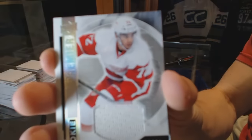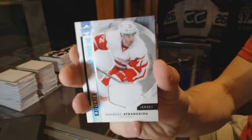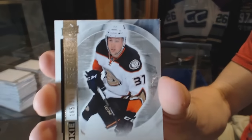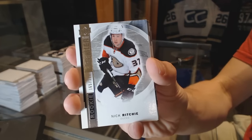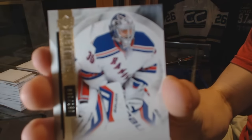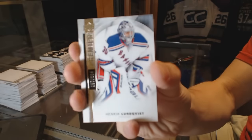Rookie jersey, Andreas Athanasiou. Base rookie, number to 399, Nick Ritchie. Base card, number to 399, Henrik Lundqvist.